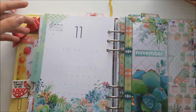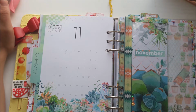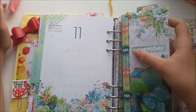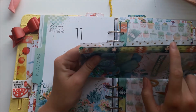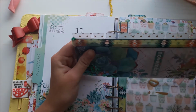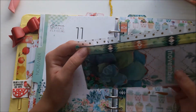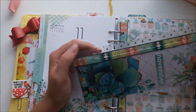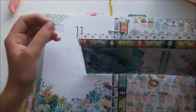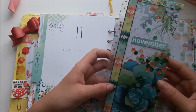So this was the first month I had it, so I was experimenting, trying out a few things, so some of the stuff might be a little bit amateur, but it's alright. This was the first bookmark I made, and I actually used the Webster's Pages bookmark that they send with the planner, with a free printable front and back and washi tape. And it works really well. It works better than some of the bookmarks I've made since then, although the sequins are escaping. But I think that was a pretty good first attempt at making a shaker bookmark.